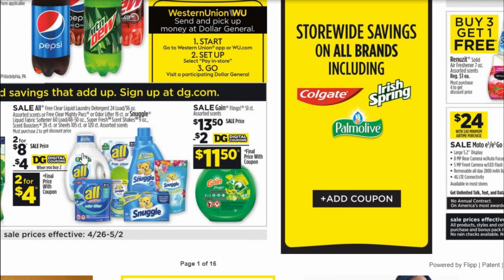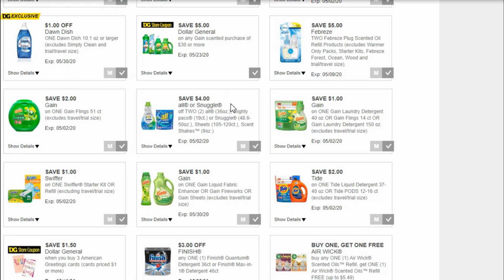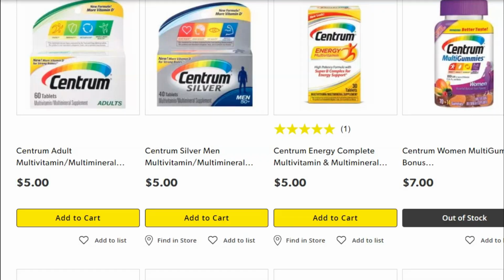These are all the ones that are included. You've got the detergent, the scent shakers, the scent boosters, the dryer sheets. These are 2 for $8 on sale, and we have a $4 off of 2 digital coupon right there. So just make sure that you're checking the size requirements, 36 ounces, 19 count, and you should be getting 2 of these for $4. Also, pick up one of the Centrum vitamins.